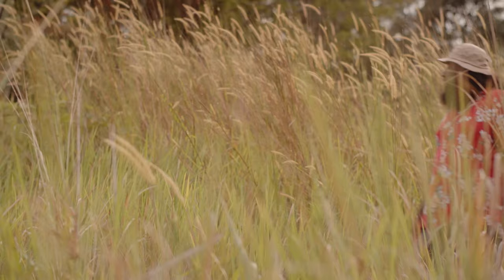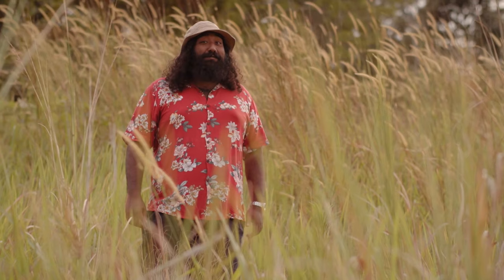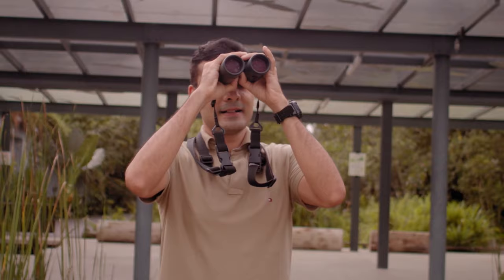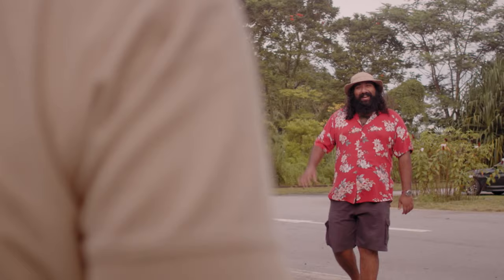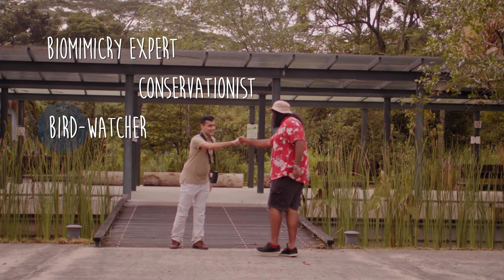Have you taken a walk through a field only to find these tiny seeds stuck to your clothes? They've got little hooks on them. A man experienced something similar and had an epiphany. He went on to invent Velcro. Nature has a solution for every problem. We just need to know where to look. Anuj from the Biomimicry Singapore Network is going to show me just how to do it.